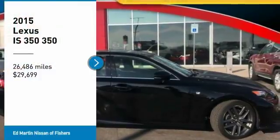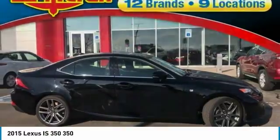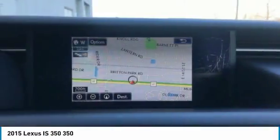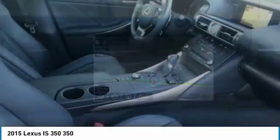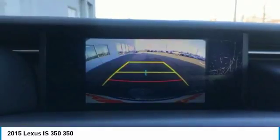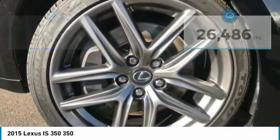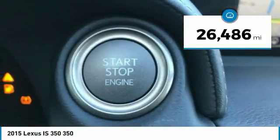We are pleased to show you the 2015 IS 350. With a long list of standard luxury and convenience features, the IS 350 is a joy to drive. A 3.5-liter V6 engine ensures you get where you're going quickly and in style, and is priced below $30,000. This vehicle has less than 30,000 miles.